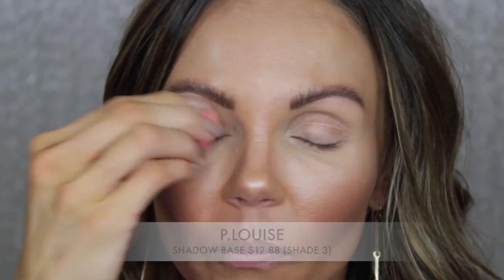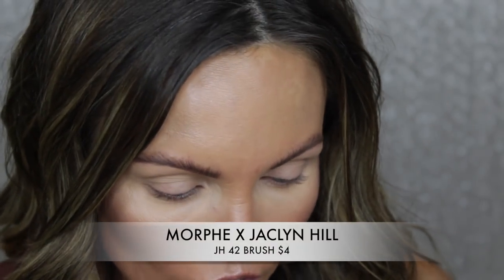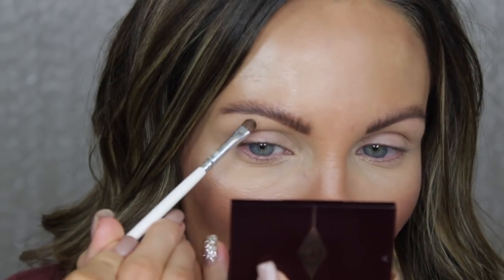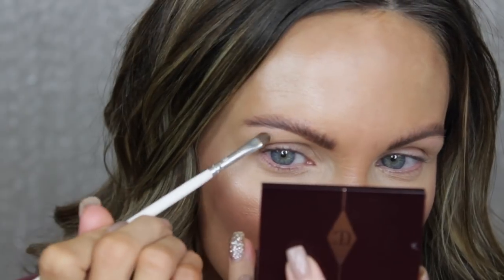For my eyes, I have gone ahead and set them with the P.Louise eyeshadow base. I'm going to go in with this light shade right here, the first shade in the palette, and this tiny little brush from the Jaclyn Hill and Morphe collection. This is the JH42. I'm going to pop this right there on my brow, right below that arch area.